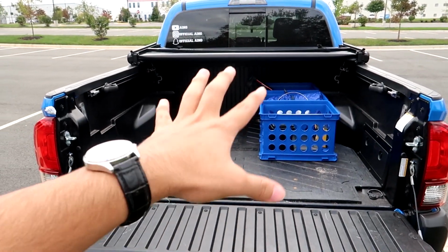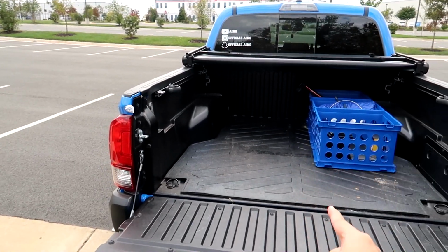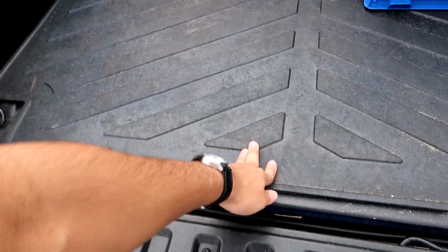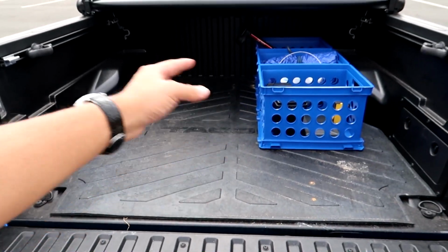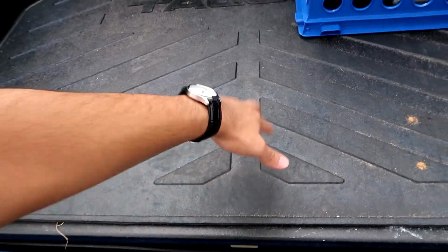This is my Toyota Tacoma's bed. Now, a lot of people judge my bed, a lot of people critique it, but other people praise it. So let's talk about what I got going on. I got the bed mat. This is a must. I tried to go aftermarket. Let's just say that. It didn't work out. Go OEM, buy yourself a bed mat, best investment by far.